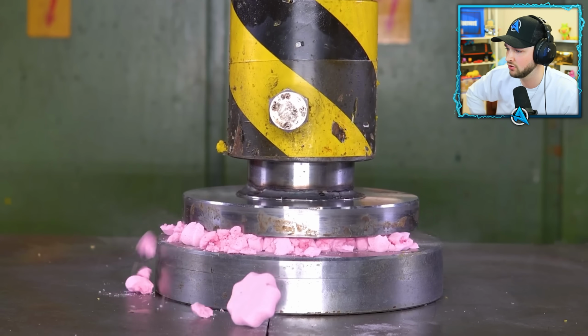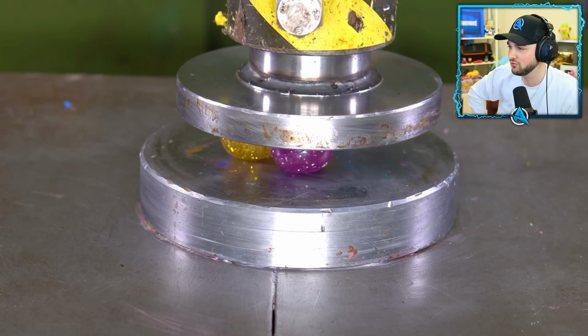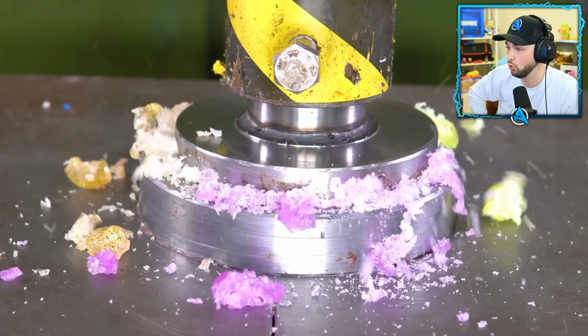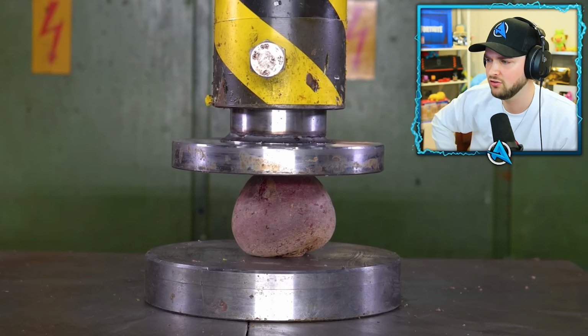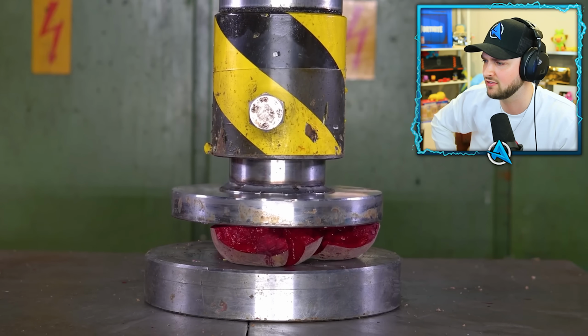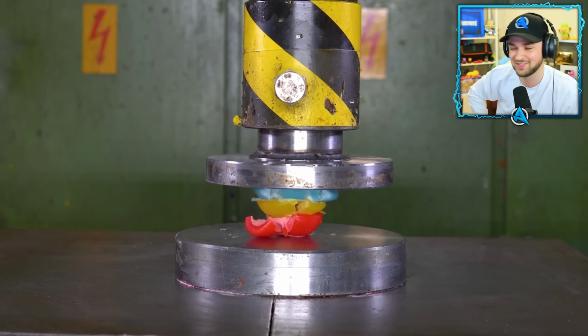Oh, meringue, that looks so yummy. Why do you have to go and crush it all? I'm just really hungry now. Oh, what the? I thought that there was slime inside them. Looked like there was weird substances. We got some fruit. Oh, well, that was a quick way of making a smoothie.